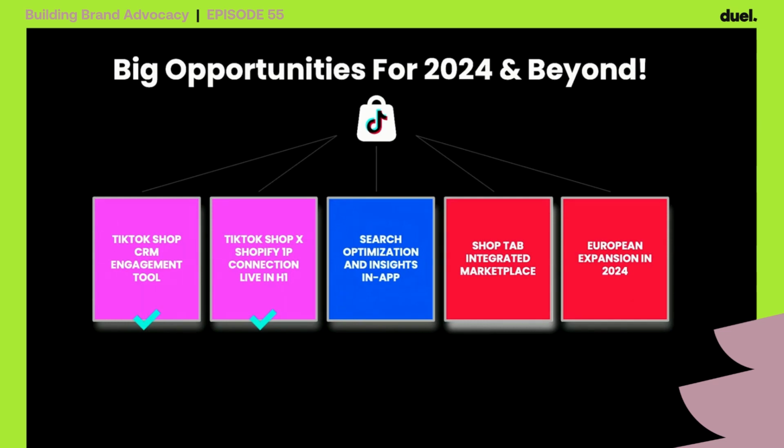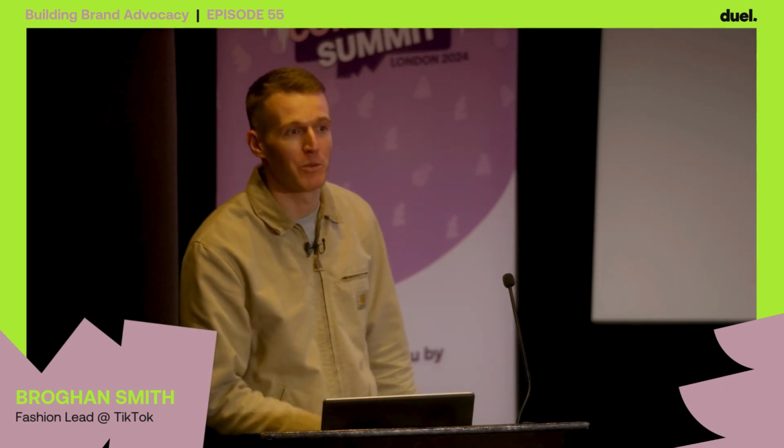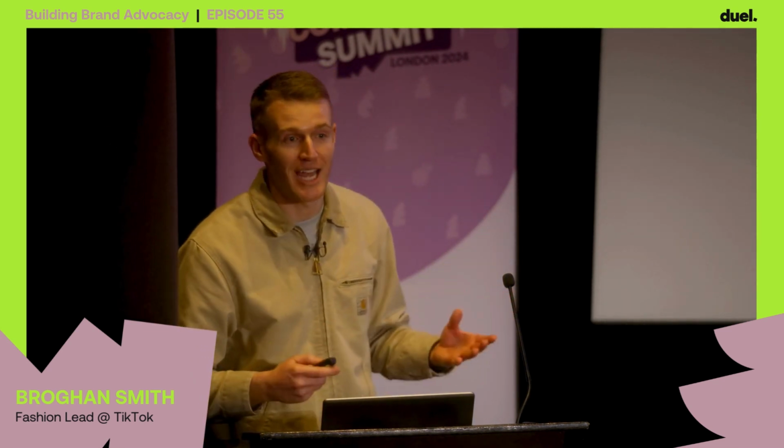You would have seen maybe or used the Creative Center in the past. And I'm sure many of you are probably quite annoyed in the room that you can't see views for hashtags anymore. Well, the reason for that is that's coming in-app. So you'll be able to basically leverage search data within the platform.